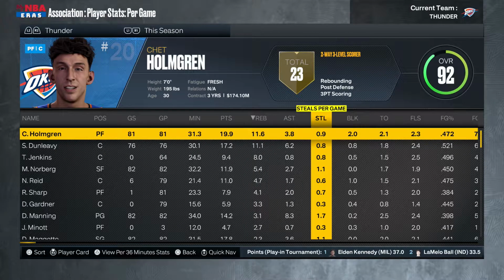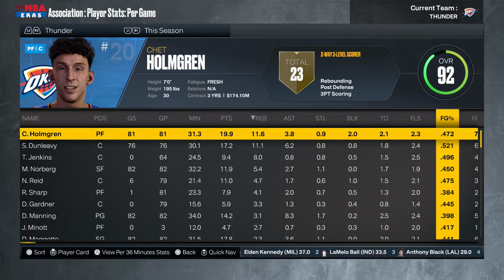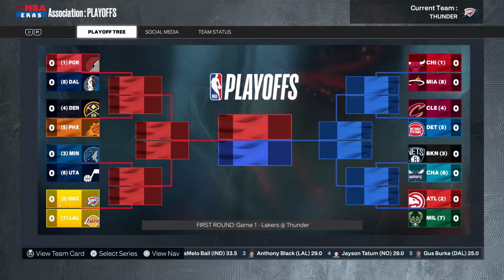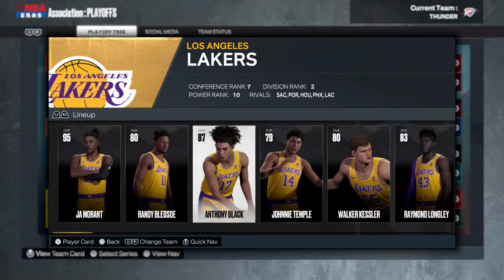Chet Holmgren had a solid season, 20 and 12, basically. 2 blocks per game, only 0.9 steals, 47% from the field, 38% from the three-point line. That's a career low since he hit his prime. Is Chet Holmgren regressing? Is he not as good as he used to be?